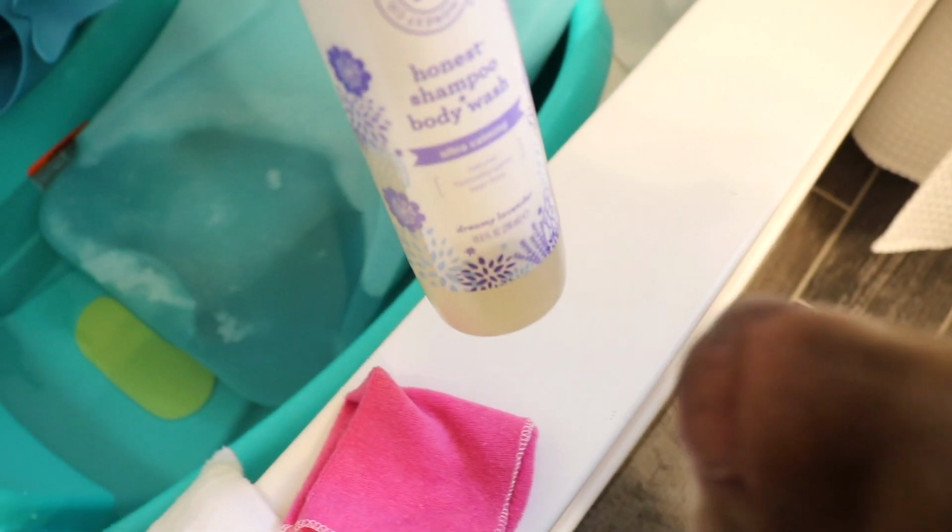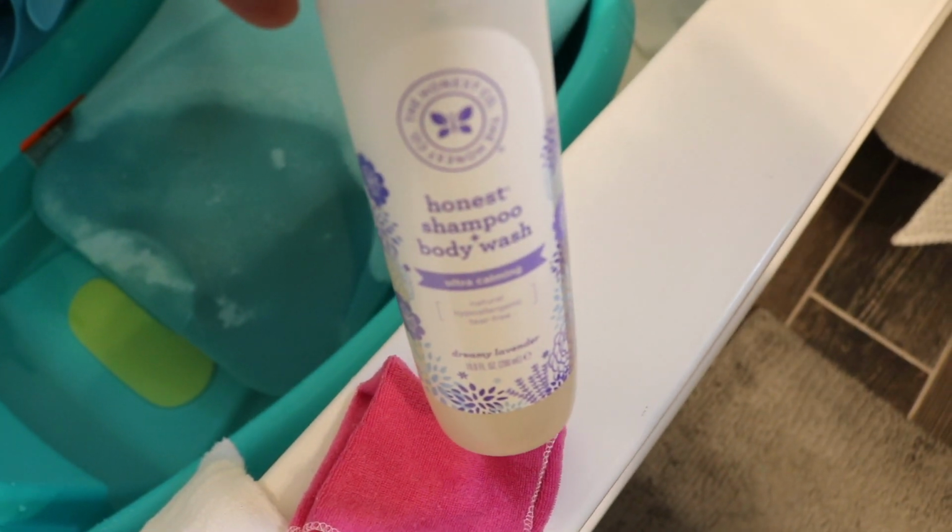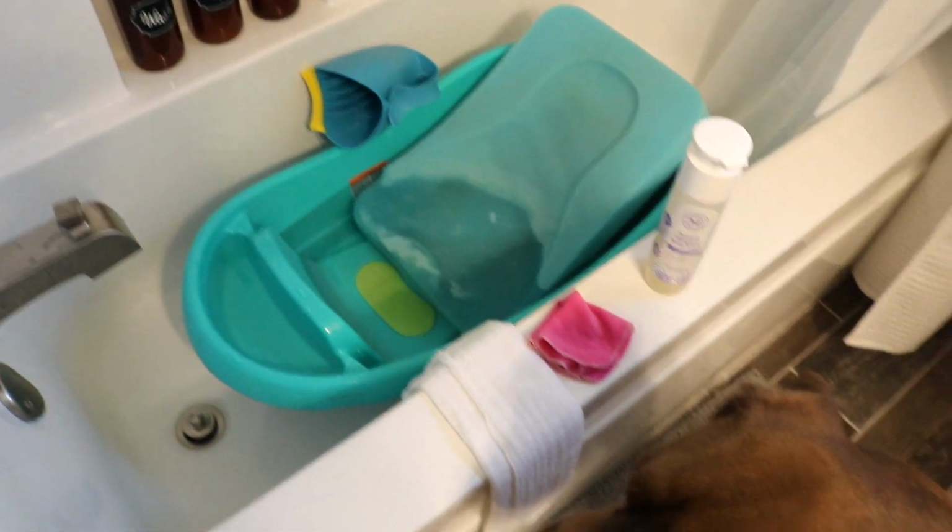Her washcloth, and then we've been using this Honest shampoo and body wash, 2 in 1. It's very, very gentle. The lavender is very subtle. So, all right, ready for your bath, girl?